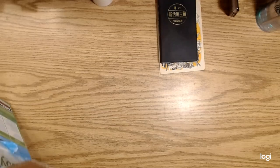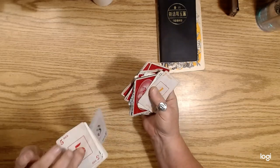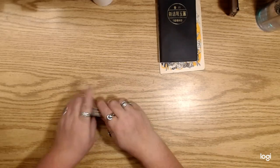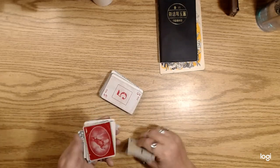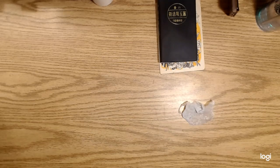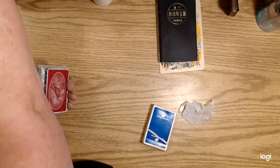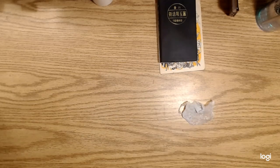Let's see what else. Oh, there's a bunch more of these cards in here. And they're all just really grungy. Oh, I'm so sorry, you guys. I don't know why I'm yawning. I'm really enjoying myself. Yeah, my hands are getting so dirty just from going through these books. Let's see. Just to keep them together, putting a rubber band around them. All right.